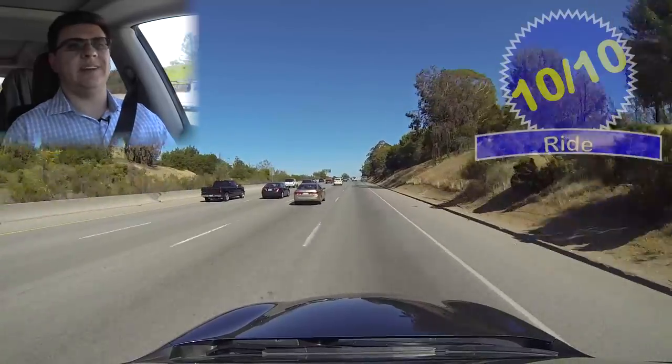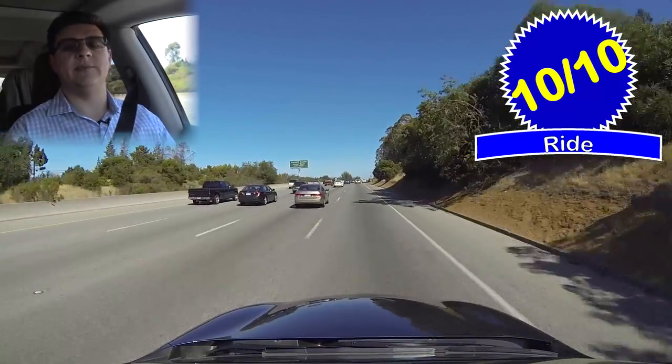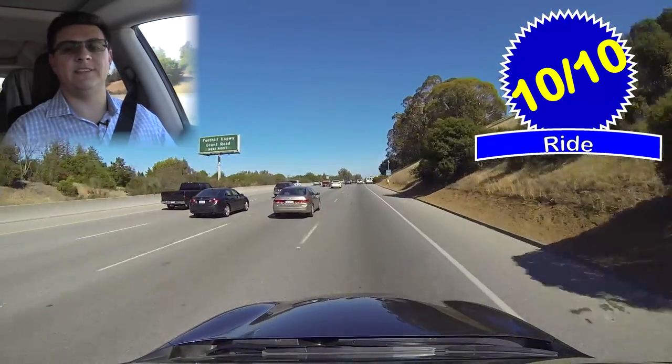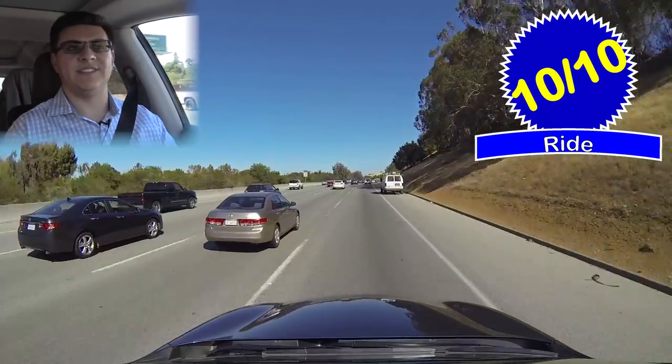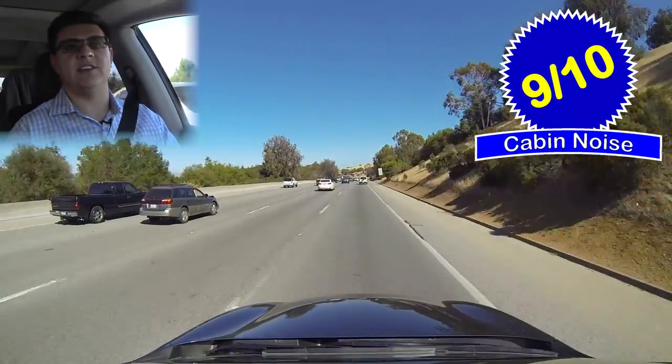Much like the regular QX60, the hybrid model is an excellent highway cruiser. I give this 10 out of 10 points when it comes to the ride. This is very compliant, it's very comfortable, these are very comfortable seats, and we score 9 out of 10 points when it comes to cabin noise. This is a very hushed cabin.